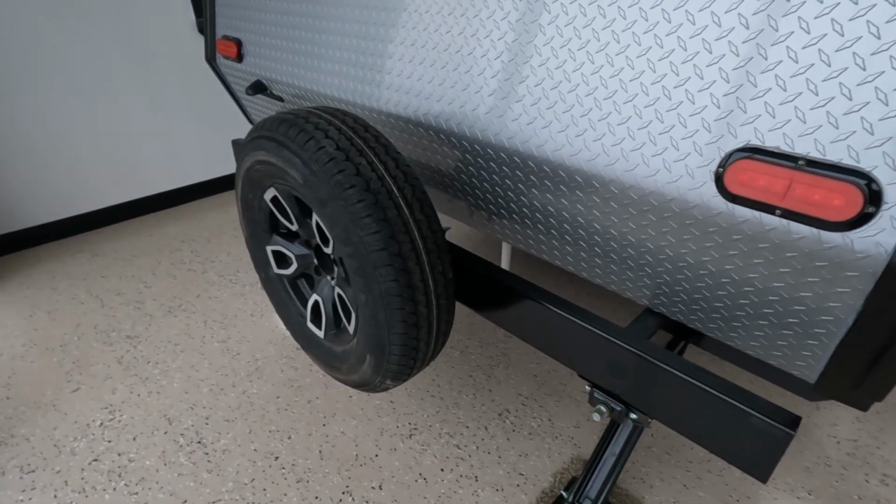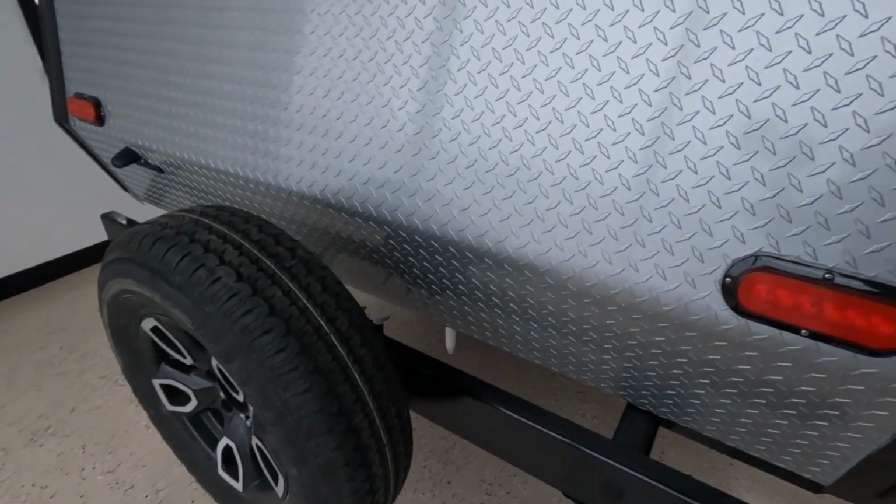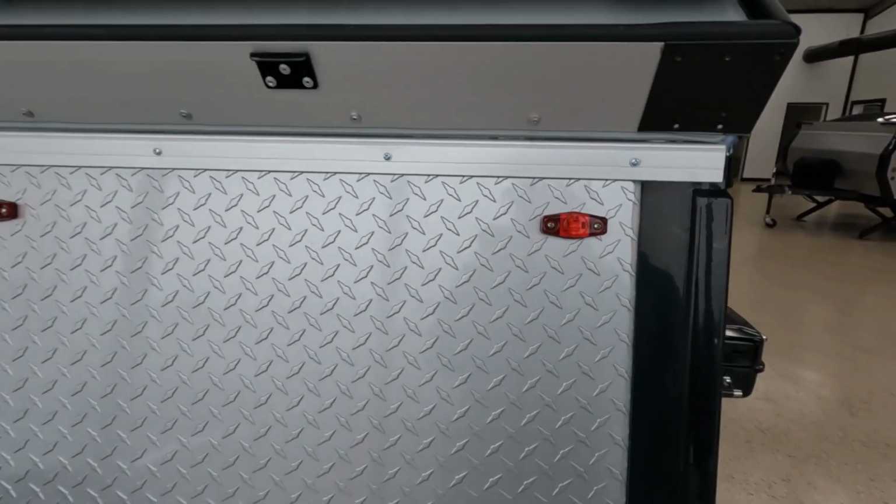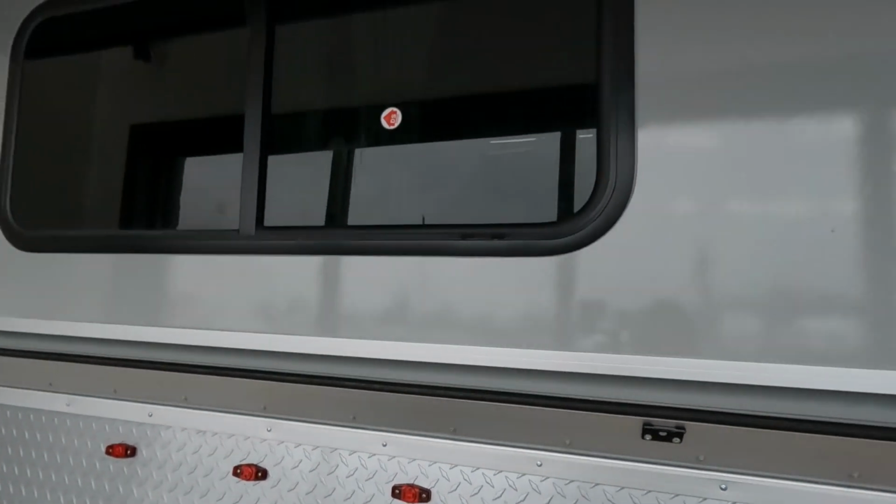And then a full-size spare. All of these seem to come with full-size spares. LED tail lights, all the warning lights and the safety lights are all LED. Your back window.